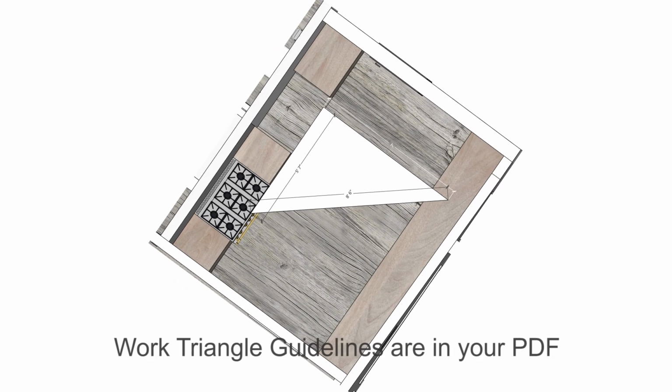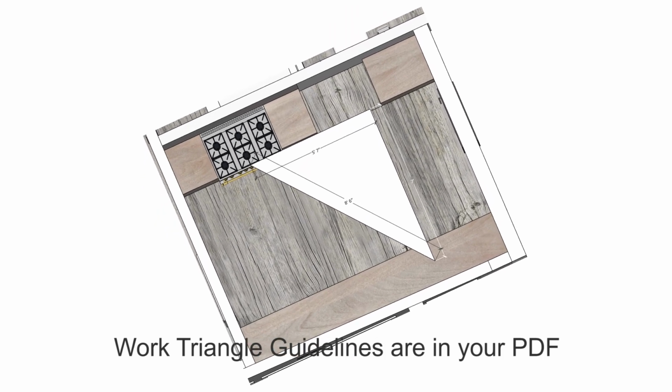Identify your triangle. You know what a triangle is? It is your kitchen workspace. Every kitchen designer works off of the triangle. Now take a look at your PDF because I have the minimum and maximum requirements for distance apart. And let me show you here on my model. These are the 3 things that are involved in your work triangle. Where's your refrigerator? Where's your stovetop? And where's your sink?